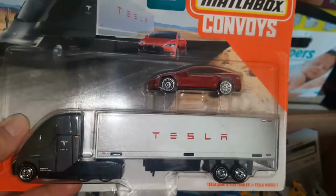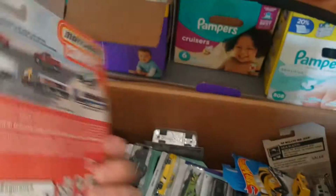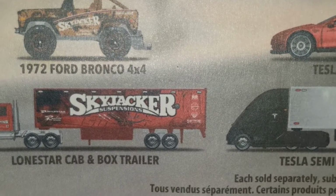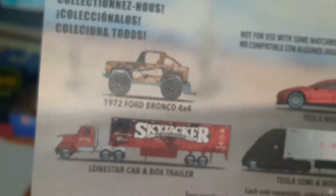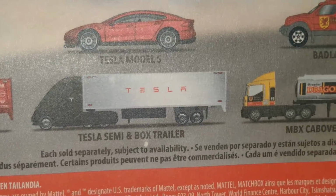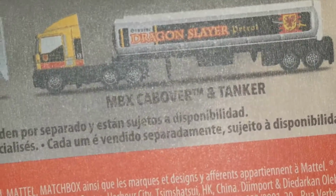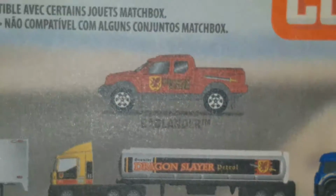The Tesla. Matchbox Convoys. There's a couple there. You know, that one, the Sky Tracker. No, Sky Jacker, with the Jeep. No, the Ford Bronco. You got the Tesla. With the Tesla. Yeah, MBX. Kabovi? I don't know what the hell that is.